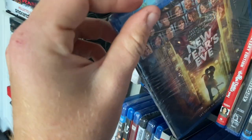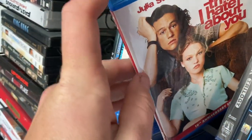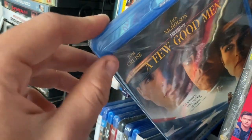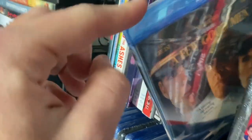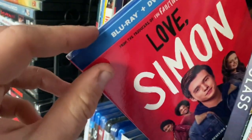New Year's Eve, that's a fun one to watch. 10 Things I Hate About You. Really great movie, one of my favorite coming of age movies of all time. Men in Black trilogy, these are a lot of fun. A Few Good Men, Tom Cruise best performance hands down. I want the truth. You can't handle the truth. Dang right. The Goonies, what a fun adventure. I love The Goonies. Love Simon, one of my favorite movies from 2018.